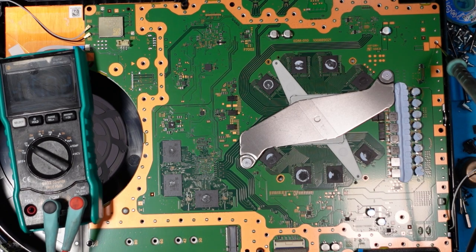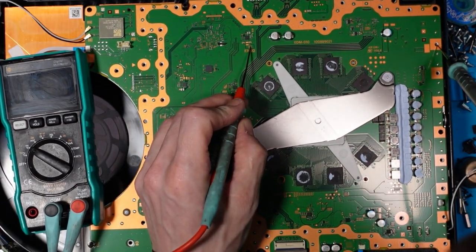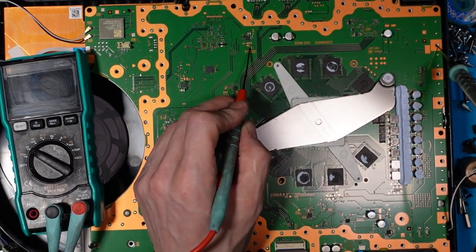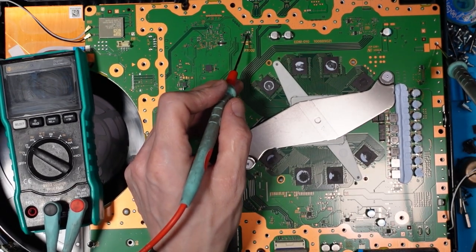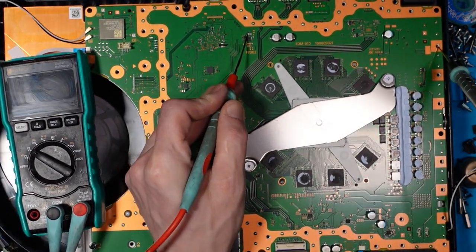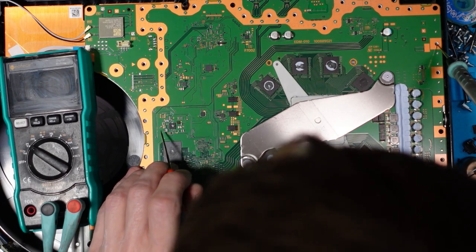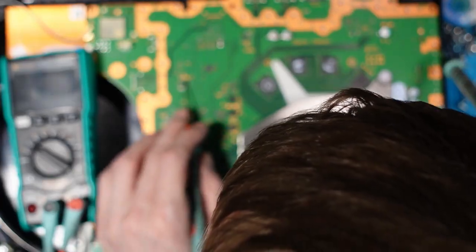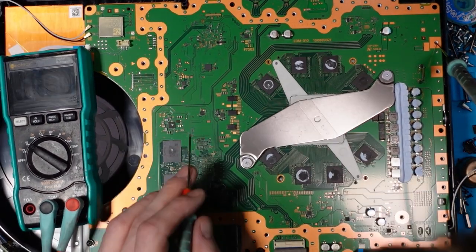Alright, so the first place I always check is going to be just up here, F7002. And I'll check on the right side first, see if we've got 5 volts coming in, which we have. You can just about make that out there. We have 5 volts on the other side. Excellent. So there's an inductor here. We should have 3.3 volts there. And we do. That's perfectly normal so far. And somewhere here, we should be getting 2 volts. There it is. 2 volts. Okay. We've got 2 volts there.